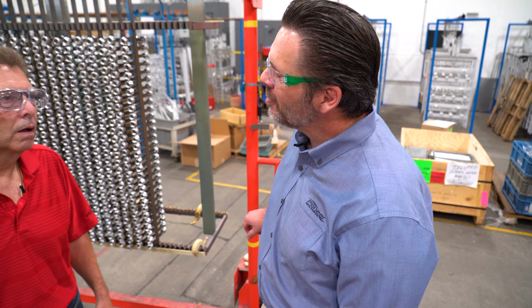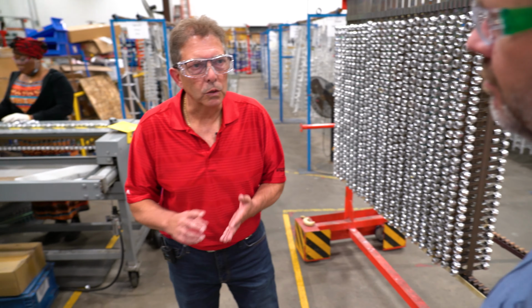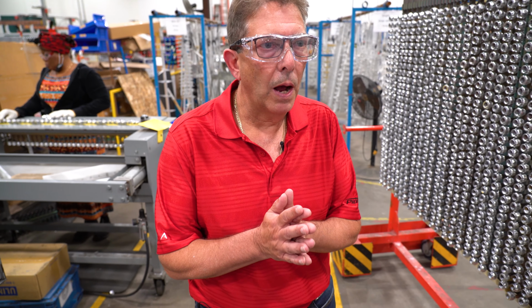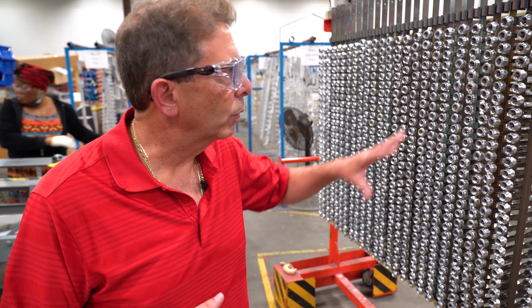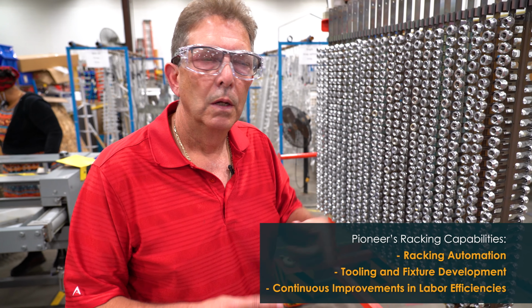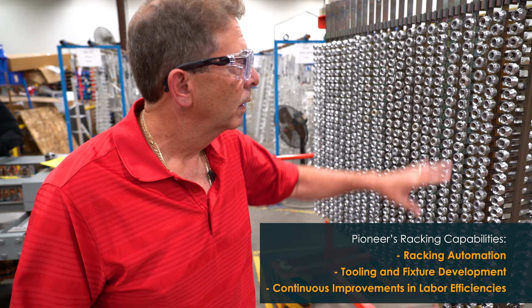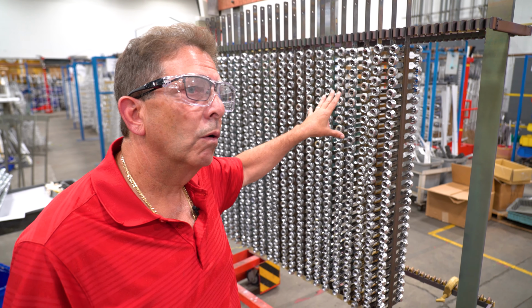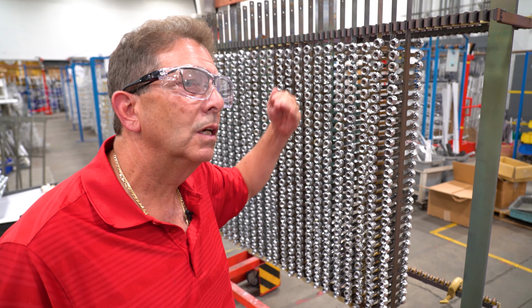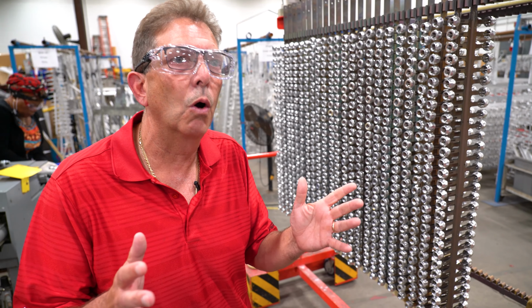Steve, can you tell us a little bit about why racking design is important? Yeah, a couple of reasons. One, we want to be as efficient as possible to make sure we provide competitive pricing. So we want to maximize our load size, not only from an efficiency standpoint, but from a quality standpoint. When we're able to run higher volumes that are consistent on each and every order, we're able to maintain a tighter tolerance in coating thickness.